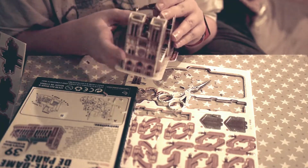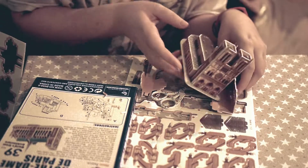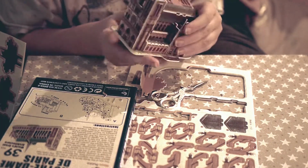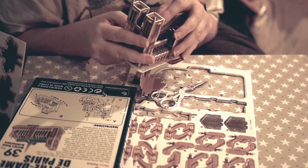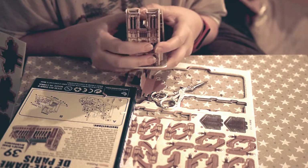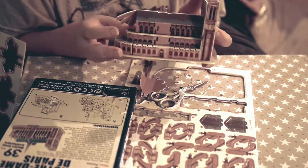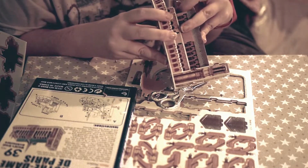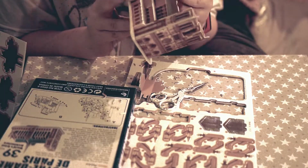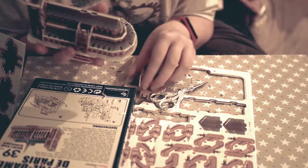Slightly regretting my choice of order here. If I take this one off. Just like that. Oh, it does fold out. Okay. I'll just pop this back.